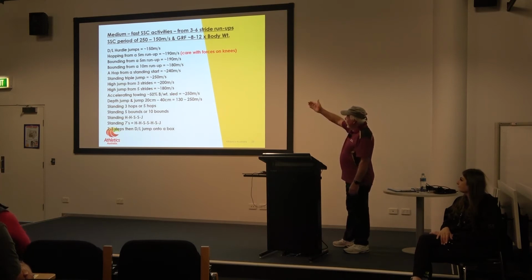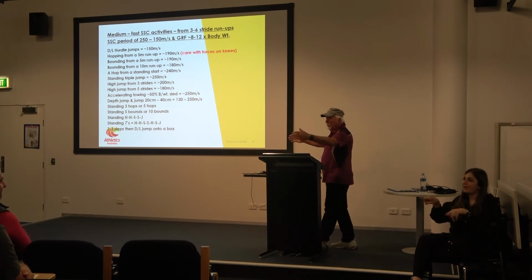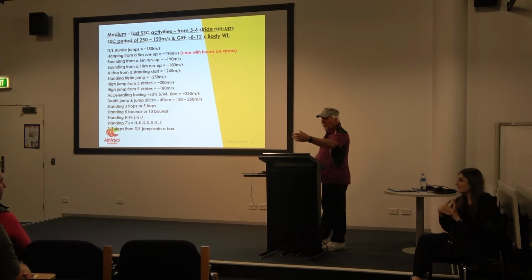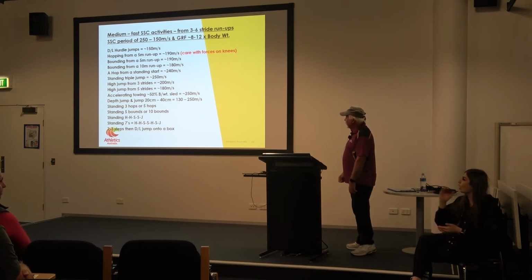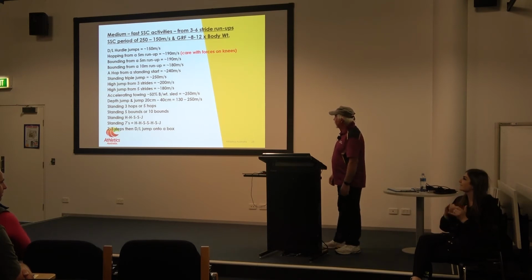So bounding from a 5, these are the figures we got out of Canberra when we went to the AIS. So hopping, 5 metre run up. Because they all wanted to go a different number of steps, we said we can have 5 metres, or you can have 10 metres, or you can do standing. So they were 190 milliseconds, 180 milliseconds, 140. Standing triple was 250 early. I think the last contact was a little shorter. High jump from 3 strides is around 200 milliseconds, or from 5 strides it's 180.